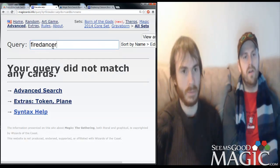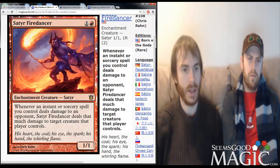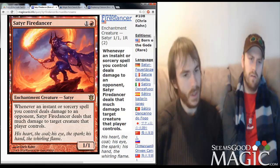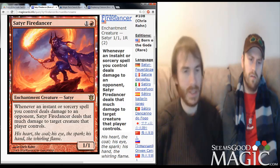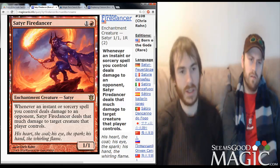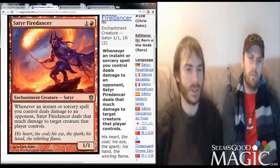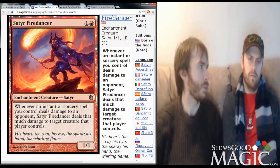He's not that good. I really don't like what they ended up doing with this guy. Whenever an instant or sorcery spell you control deals damage to an opponent, it deals that much damage to target creature that player controls. It's too narrow. I almost wish it was the other way around. When you deal damage to a creature, you'd deal it to a player. It would be so much more playable then.